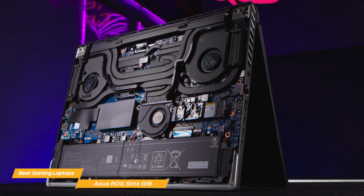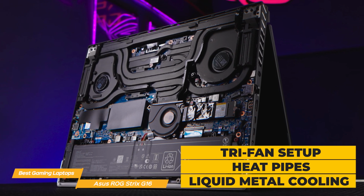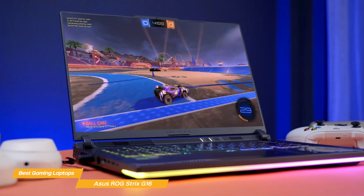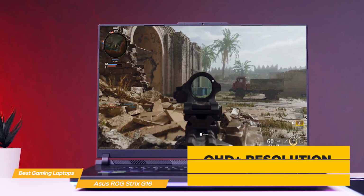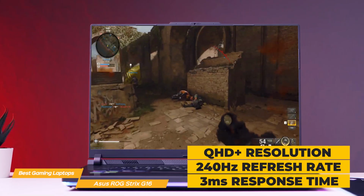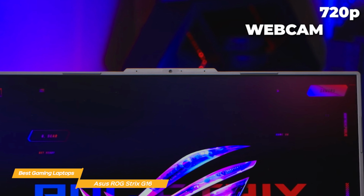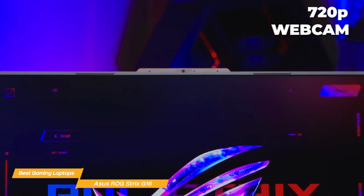The thermal system has been improved with a tri-fan setup, heat pipes, and liquid metal cooling, ensuring the laptop stays cool during demanding workloads, which makes sure that it stays cool far better than something like the Alienware M18 R2. The display offers QHD plus resolution, 240Hz refresh rate, and a 3 millisecond response time, delivering sharp visuals and vibrant colors for games that boast high-level graphics.